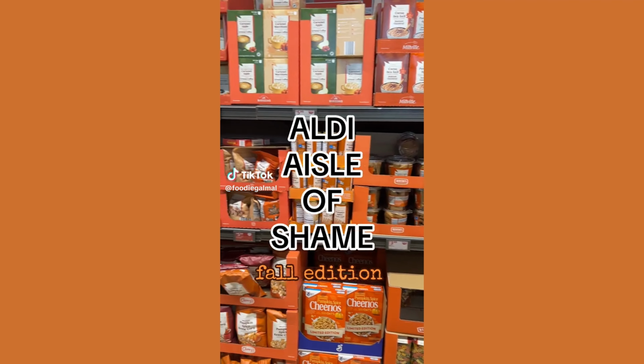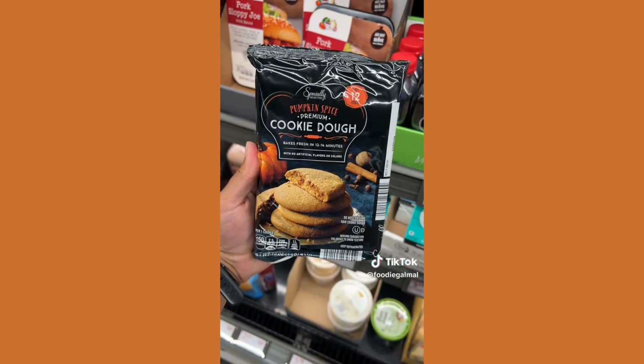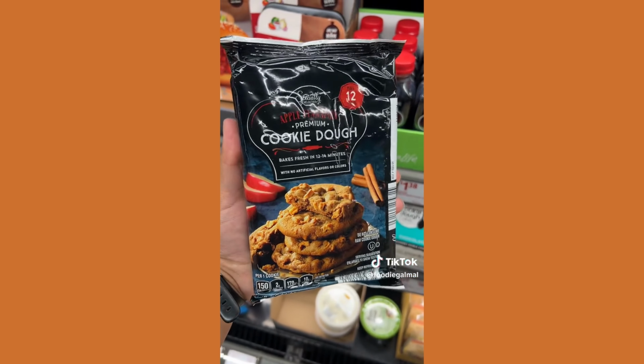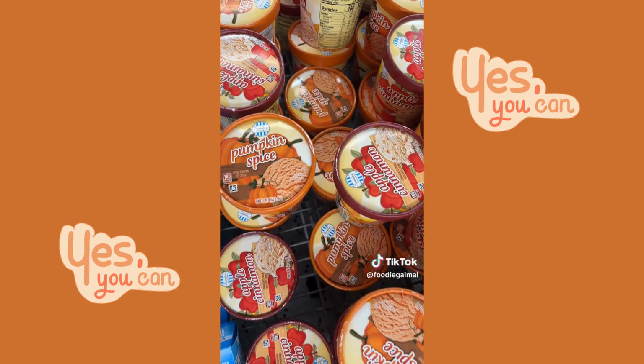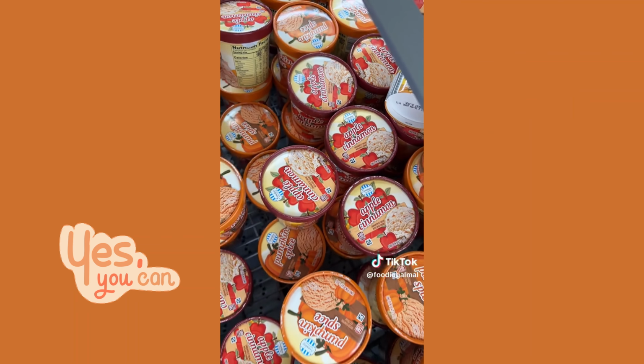Fall has arrived at Aldi, so here is everything you're going to want to go get your hands on. They have two types of specialty cookie dough, a pumpkin spice, and of course, an apple cinnamon. I can just imagine baking these in your house smelling like heaven. They also have pumpkin spice and apple cinnamon ice cream. I think we're going to see a recurring theme here.